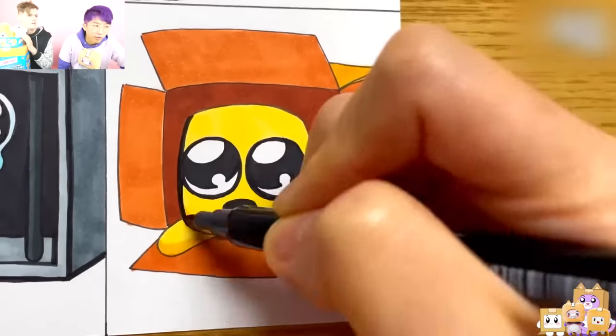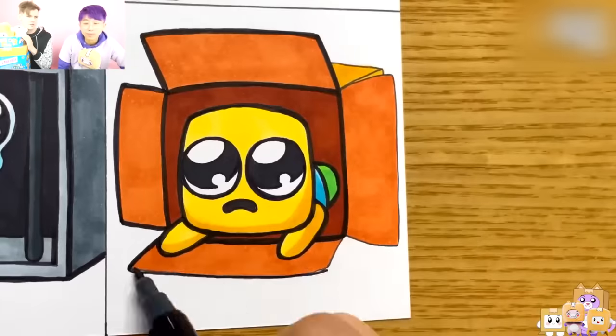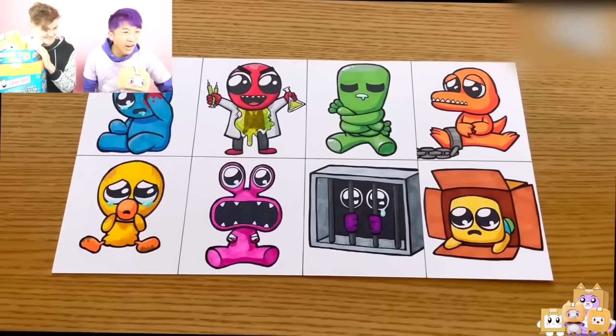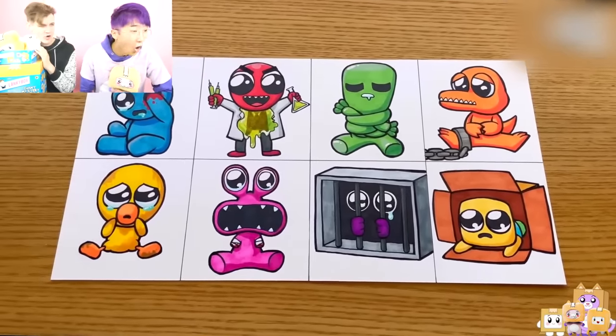I would say baby blue is my favorite. It's really sad though. Or baby green or baby orange. So true, yeah. They're all good. Oh, this is the craziest baby Rainbow Friends art ever. Wow, that's so cool.